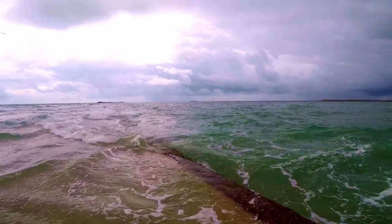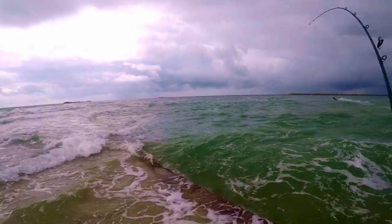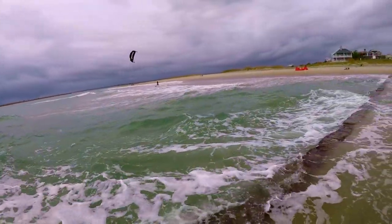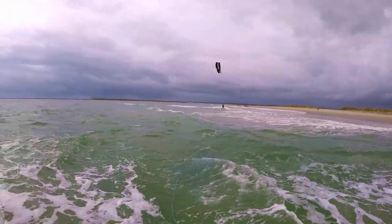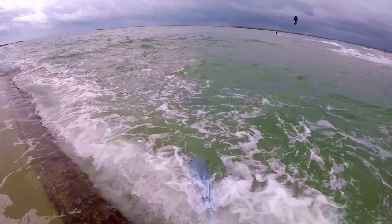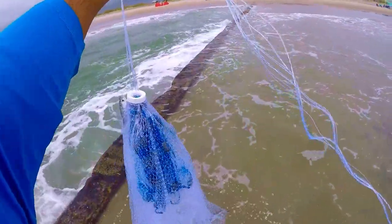Holy shit, it's close. There it is. Fish on. That was a little too close for my comfort there. Oh god, dude. There's some. Oh yeah. Those are big size, good size ones too.